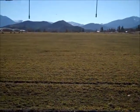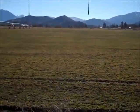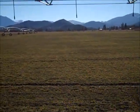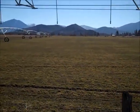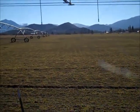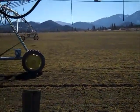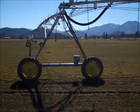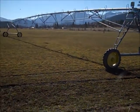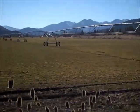Our second cutting, we will retain some for our own use, as well as then sending on to feed stores for horse hay. And our third cutting will predominantly go into large 1-ton bales and be sold to local dairies. You can see right here we have implemented water efficiency technology and put in what is called a center pivot system.